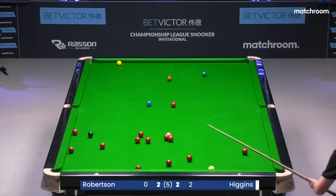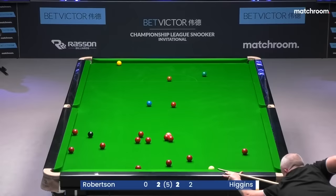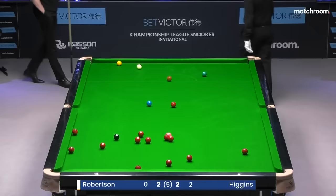Yeah, and if anything, he's in a bit of bother now. Two reds fairly close to the corner pockets. He's got to be very careful here. Got to get that white tight under the rail at the balk end. John Higgins, two. Which he hasn't done.